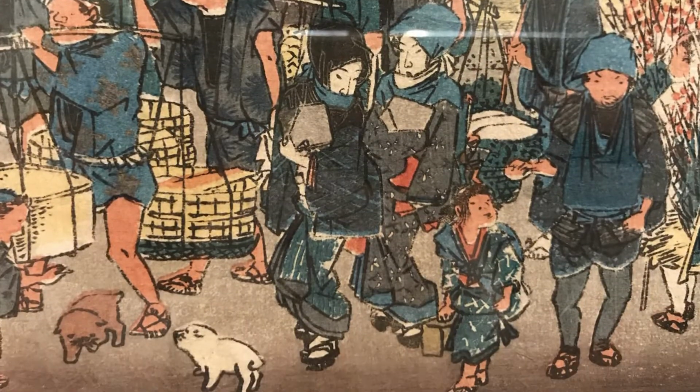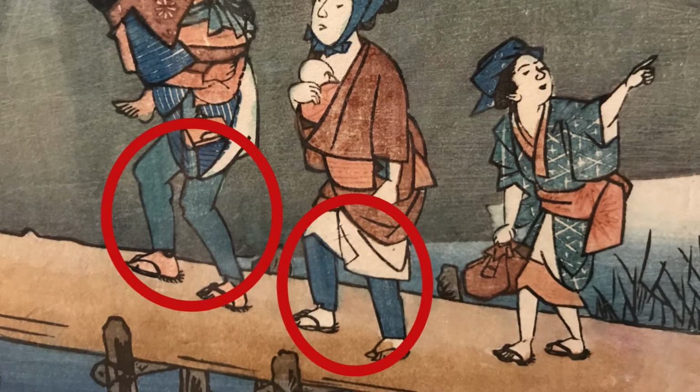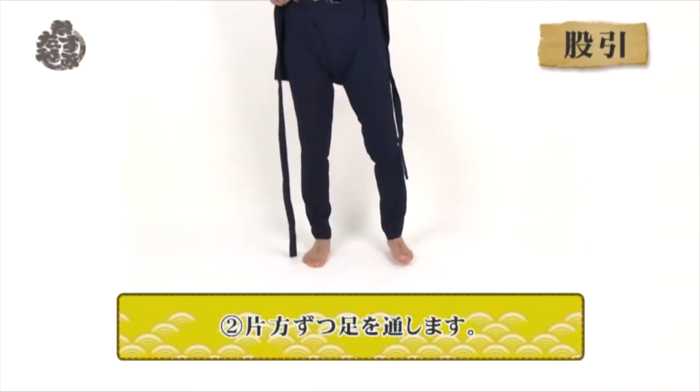It's just impossible. So on Japanese woodblock prints, which we also know as ukiyo-e, from the Edo period, you often see people wearing very tight, leggings-like trousers under the kimono. These trousers are called momohiki, and they really look like trousers. They are tied at the waist like hakama, and the length usually reaches the ankles. And this allows you to hike up your very long kimono or kosode without showing bare legs.